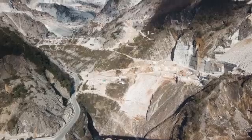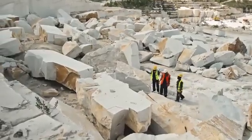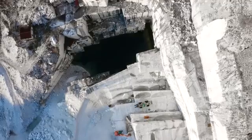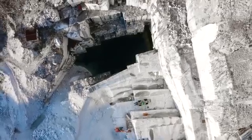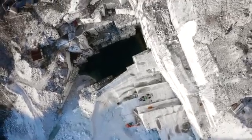In modern times, however, Carrara marble continues to be a symbol of luxury and elegance. It's used in high-end architecture and design projects worldwide, meaning that with plenty more still to be extracted, marble will continue to be sourced from the site for many years.